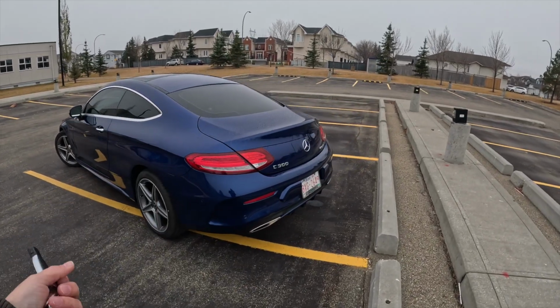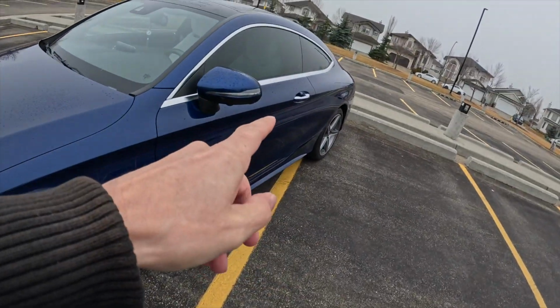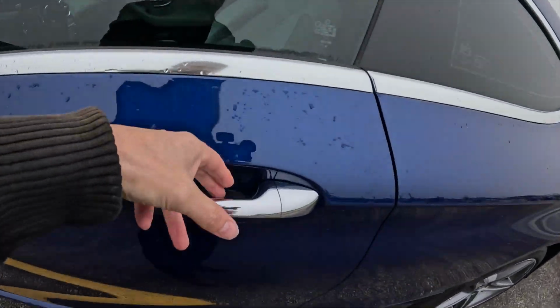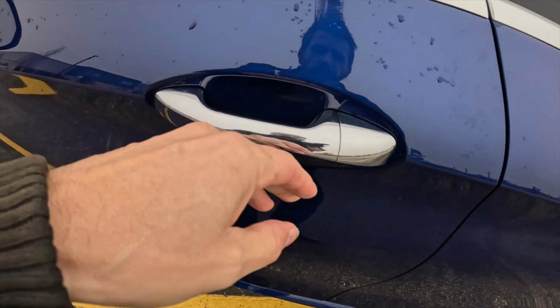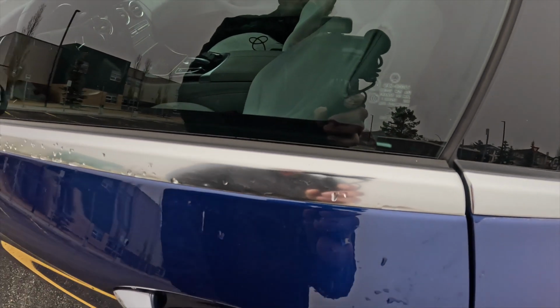There's a lot of great features you can get with the key fob in this vehicle, but on top of it, when you put this key in your pocket, right down in here like that, you could still go to your door and you can either unlock it or you can lock it. Unlock, lock. Let's do a walk around.